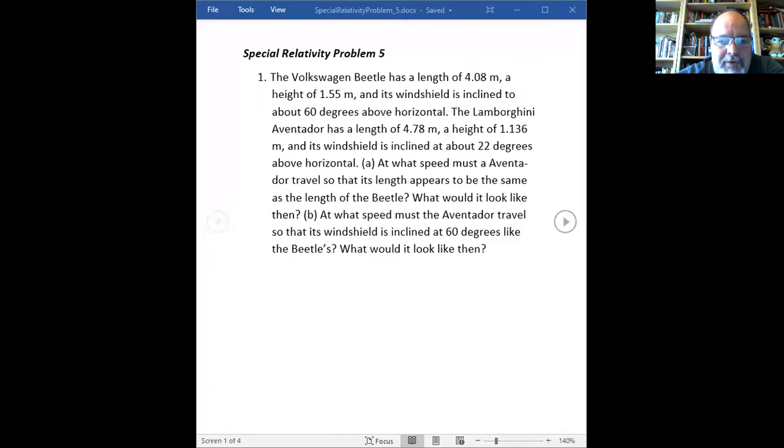I'm going to share the screen so you can read the actual problem that we're solving. So here's the problem. Volkswagen Beetle has a length of 4.08 meters, a height of 1.55 meters, and its windshield is inclined to 60 degrees. I'm going to record that data, of course. You might notice that Volkswagen is spelled with an E after the G, not an O. Sadly, I never put that together until today.